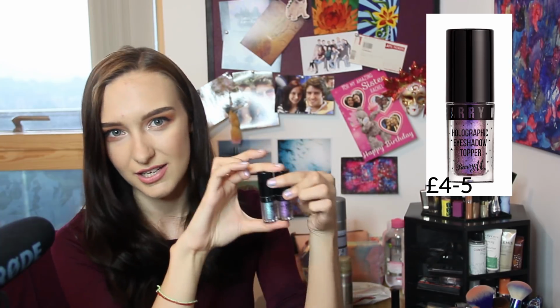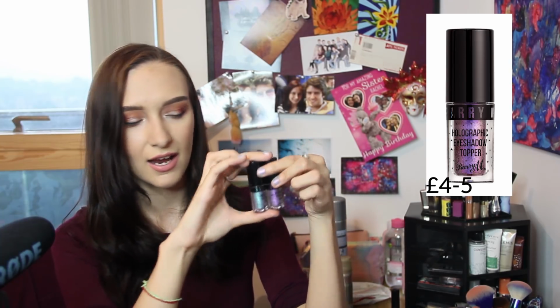They're holographic eyeshadow toppers, and I think they are actually proper holographic. If you're Simply Nailogical, you'll know that a lot of people use the term holo when it's not really holo, but I think these might be holo. I'm not sure, because they've got that colour shift with like the whole rainbow in there, so it might be. But these are just eyeshadow toppers, so they're kind of like metallic-y top coats that you can put over your eyeshadow.